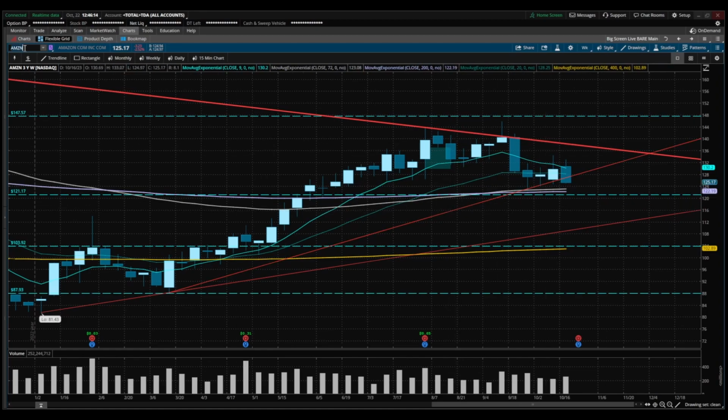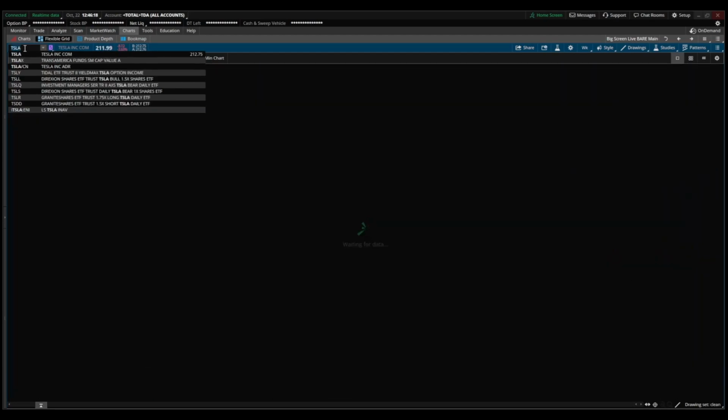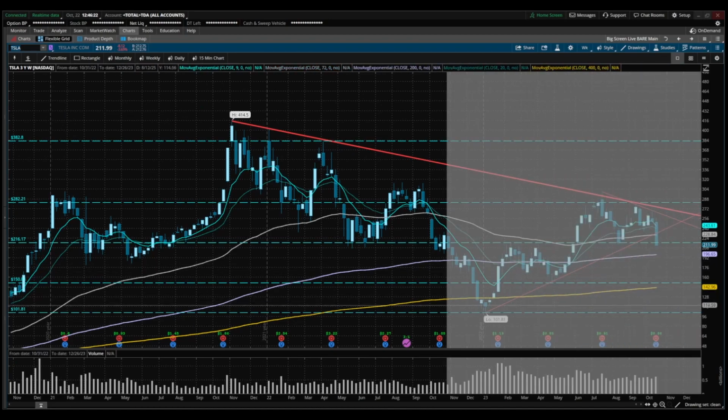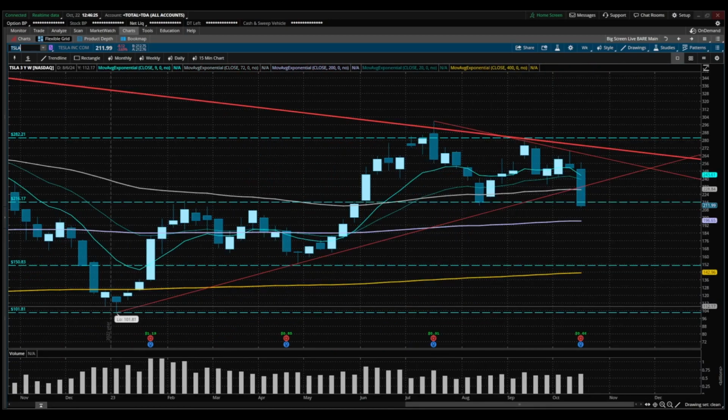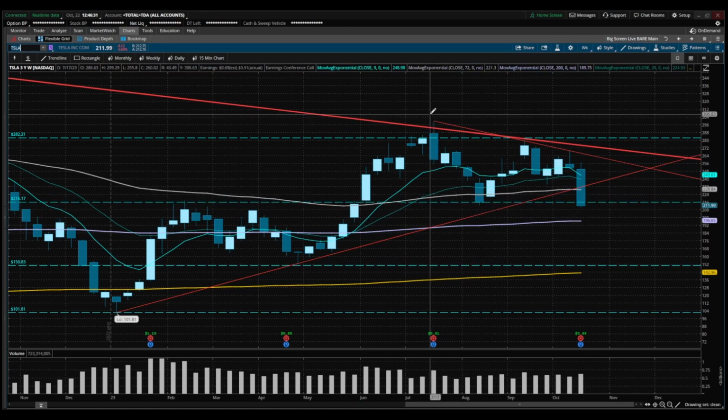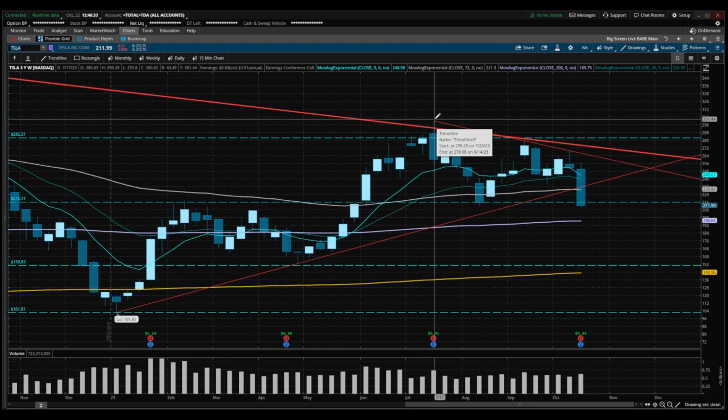But the real culprit is Tesla. And there is another culprit as well. I'll show you after we go through this Tesla one. As you can see, off of earnings this week, Tesla just got murdered. This short-term downtrend looks very strong.